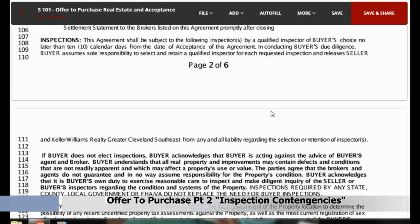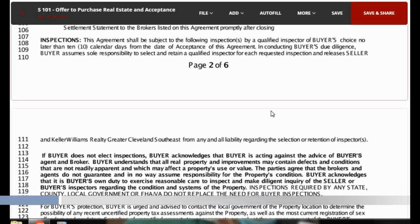Offer to purchase Part 2, the inspection contingencies, lines 107 to 218. The inspection contingency is your buyer's due diligence to make sure there are no hidden defects.